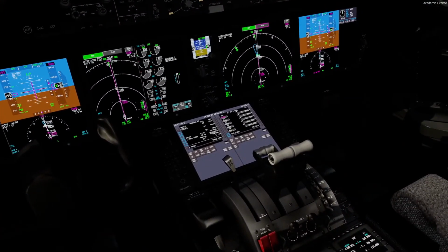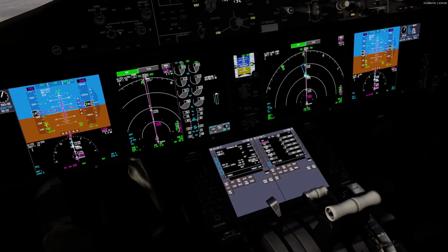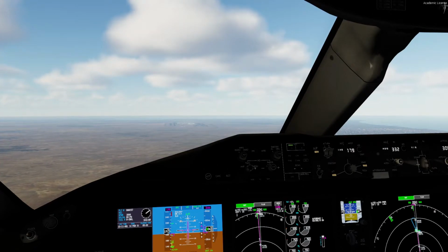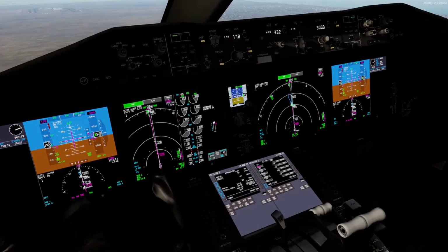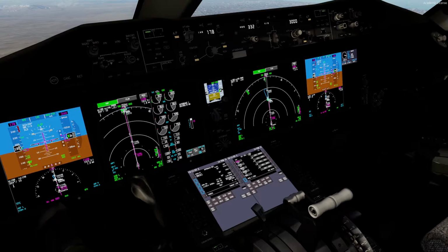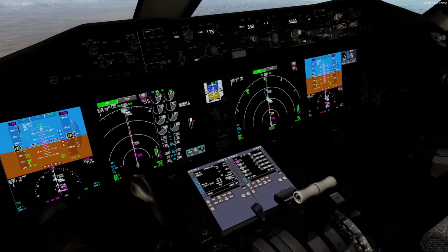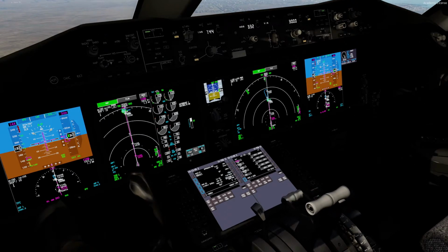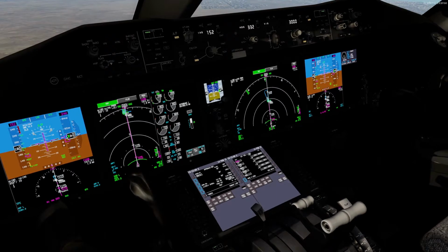We'll go to flaps 5 now. Oh, my bad, I think I was touching the throttles. Yep, flaps 5, fantastic. And we'll go ahead, you know what, we will go flaps 10. And we'll reduce speed further when we catch the glide. Fantastic. Okay, cool. Very good. And we'll go ahead with flaps 15, gear down.